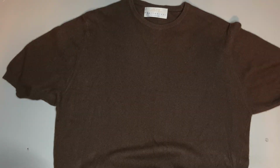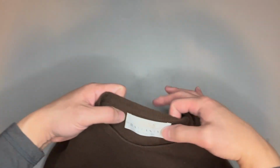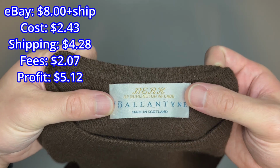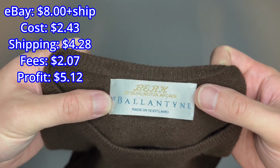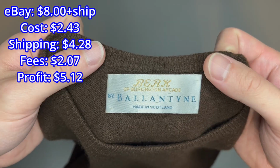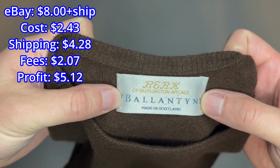All right, we got a cashmere sweater for you right here, and you know what we say about cashmere. Cashmere equals cashmere, and so this one was a really good one, and it sold for $8. Okay, so the reason why it sold for $8 plus shipping is because we made a mistake sending out an offer on eBay. So the mantra goes, this is not the first mistake we've ever made, and it certainly won't be the last. So that's just the lesson learned here.